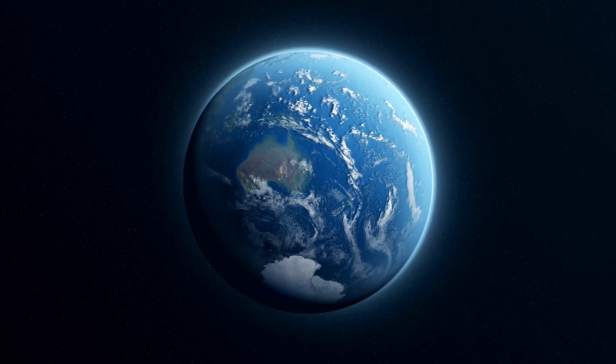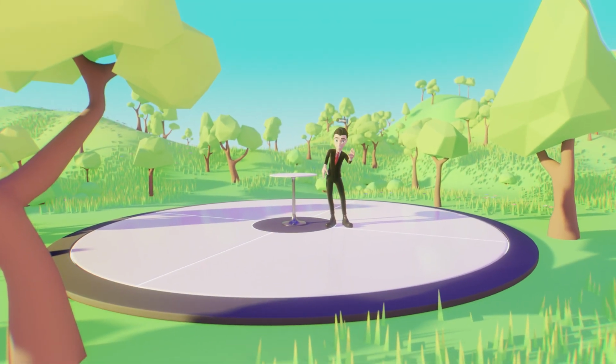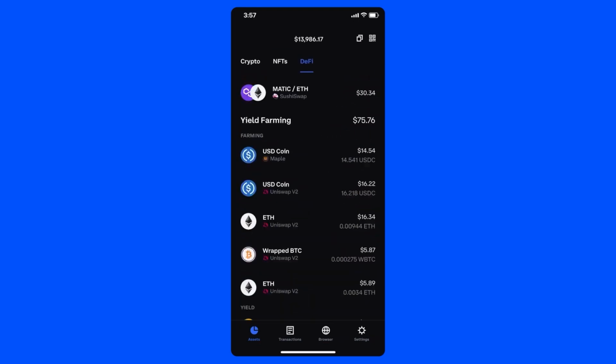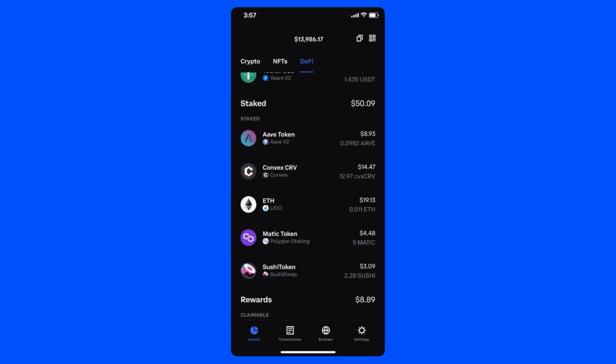Now, of course, they're still on a blockchain, so you can do interesting things with them, like send them to anyone in the world at any time, use them with Web3 apps and DeFi, and of course, trade them for other cryptocurrencies, or use them to earn yield. And that's all without the need for a bank account. But as cool as they are, not all stablecoins are created equal.